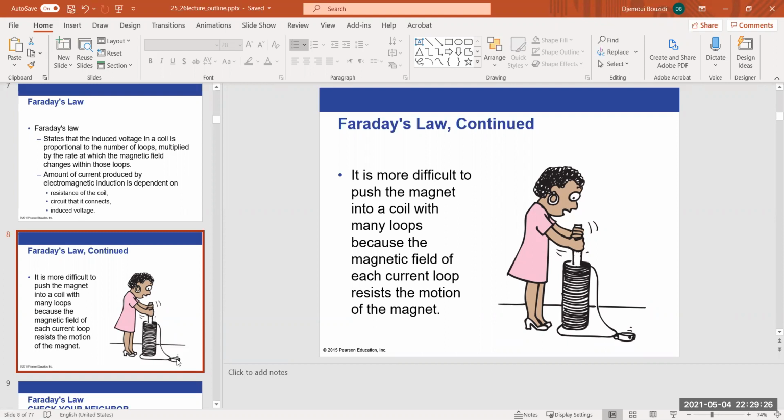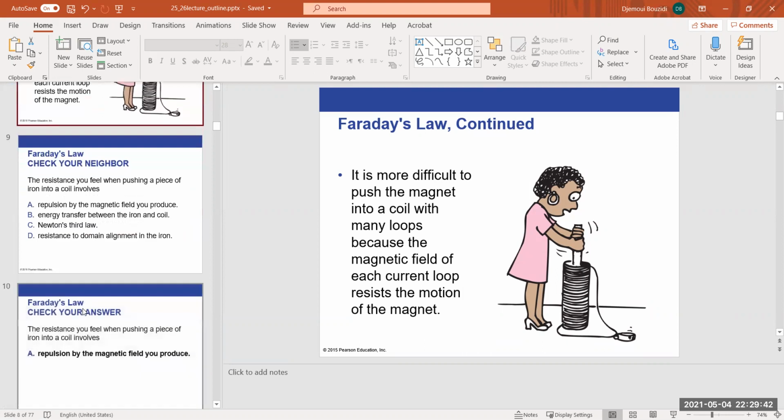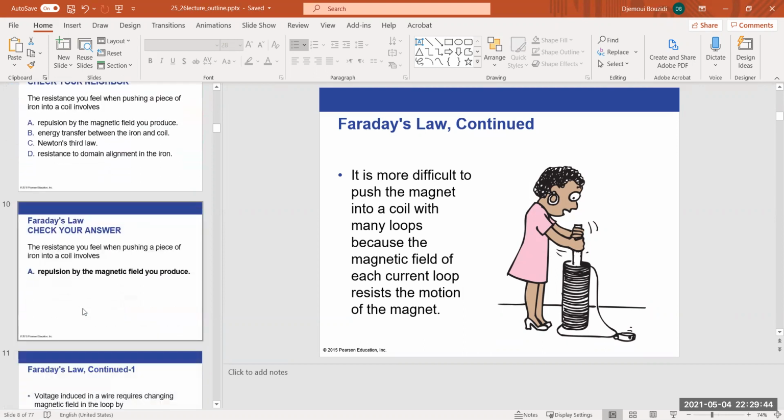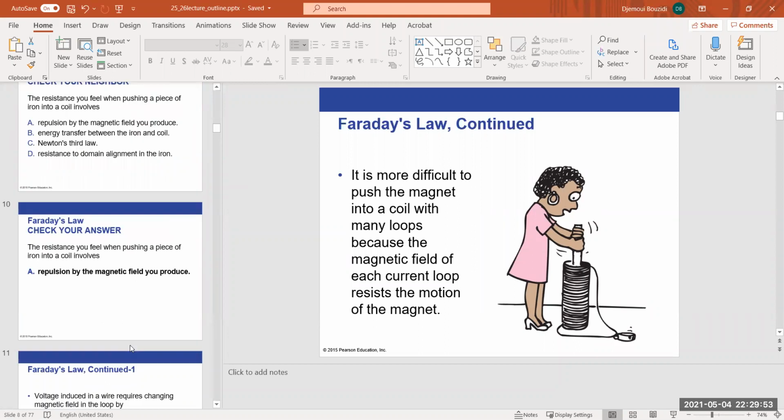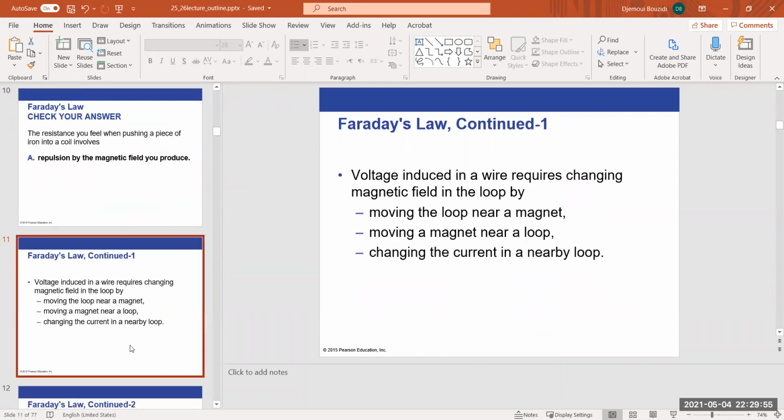If you keep on doing it, it's really going to be hard because you have to fight those magnetic forces. You're pushing against an induced current, and that induced current will create its own magnetic field, which opposes the changes in the flux, this magnetic field that's going up and down. So the resistance is due to the repulsion between the induced magnet and the actual magnet.